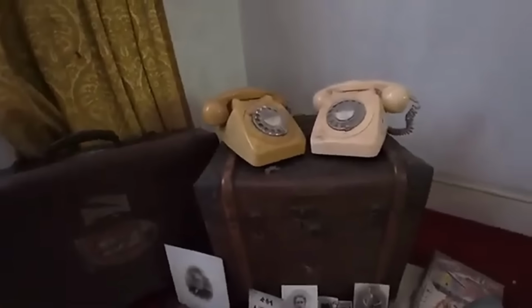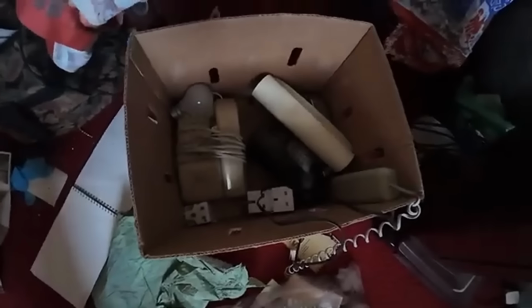A bit of a more modern Hoover there. I do like that Cunard line. Look at that. I suspect that is very collectible along with the trunk. Telephones, people do buy them, not for a lot of money though. Some more telephones in there. Looks like a Trimphone, that one on the right, if you remember those. There's another violin.